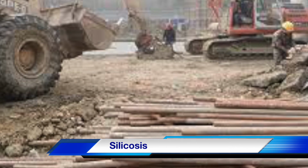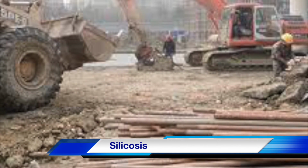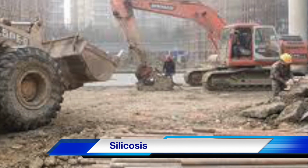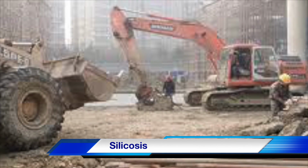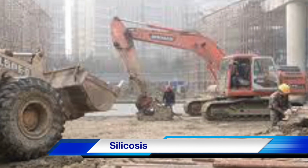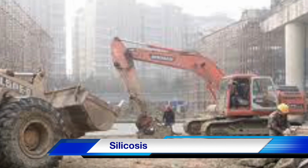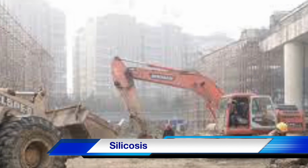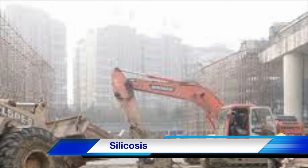So please refer to your company health and safety plan and to the product SDS for information concerning exposures and protections. OSHA requires your employer to provide you with the proper protection equipment and to prevent exposure to you and your fellow co-workers. Use the respiratory protection as directed by your employer and the product SDS. Operations using water during the creation of dust is always preferred over dry methods.